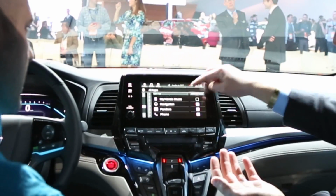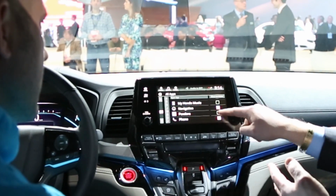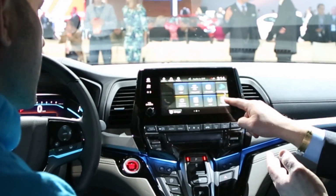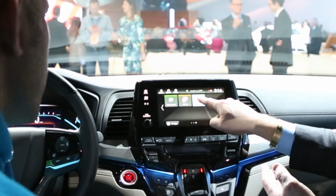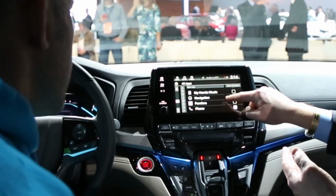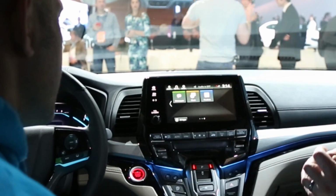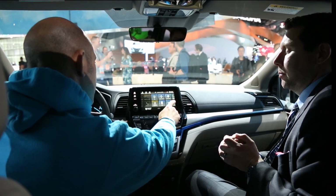So if you don't use Pandora, right now it's applied to the home screen. We can remove it either through this or through our customization. We can take it and hide it. Or if you want to bring it back, just go back in, re-add it, and it's going to be back again as the last app. Absolutely love it.